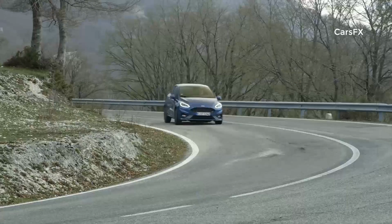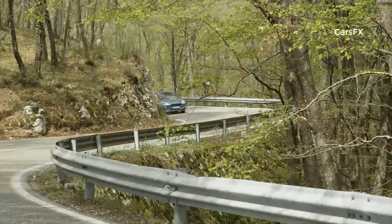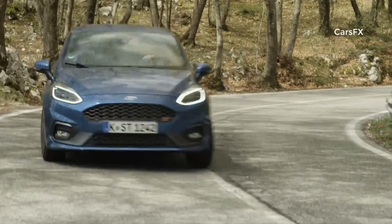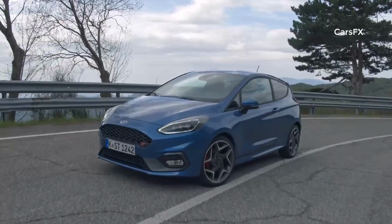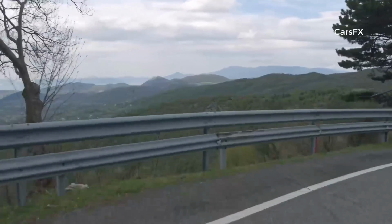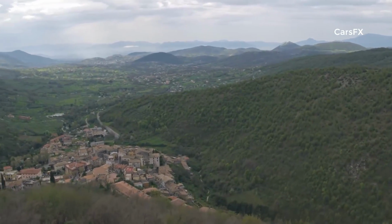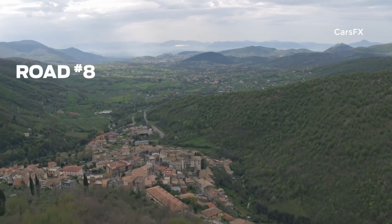So that is the Via Campocatino. Not perhaps the most well-known mountain road in Italy, true, but in a car like the Fiesta ST, definitely one of the most entertaining to drive. And also just a very beautiful part of the world to visit, full stop.